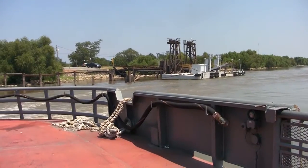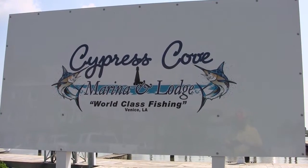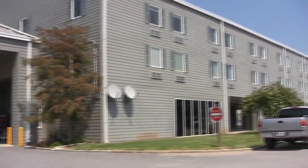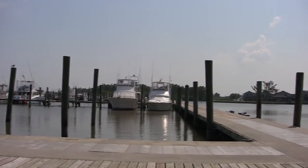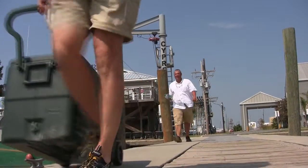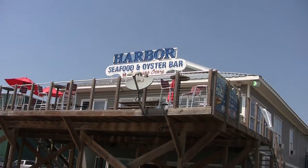Got to cross the ferry, that was pretty cool, hadn't done that in a long time, and we set up camp at Cypress Cove Marina. Now this is the place that I always stay at. This is the one I recommend. It's as nice a place as you'll find in Venice. You can get your guides, you can get your bait, you can get ice, food. Cypress Cove Marina is the place to go.